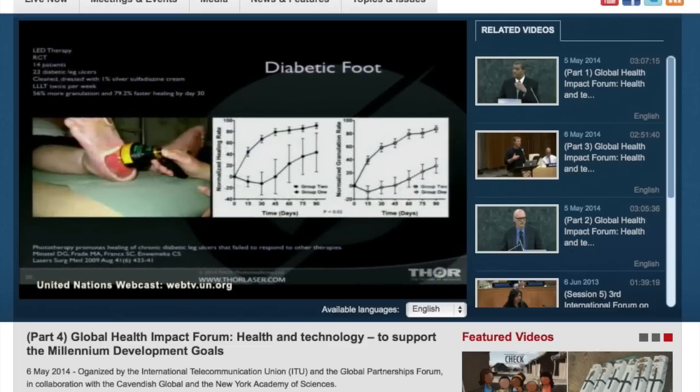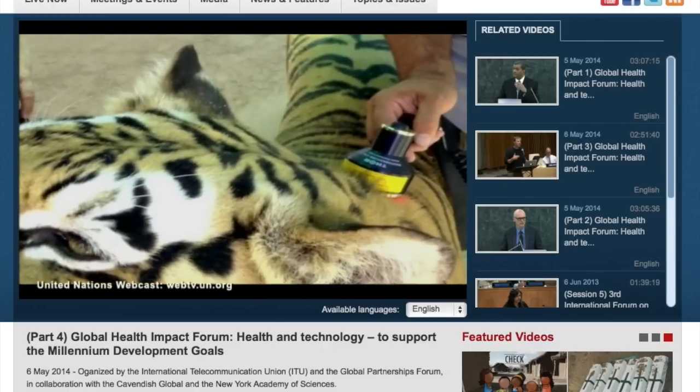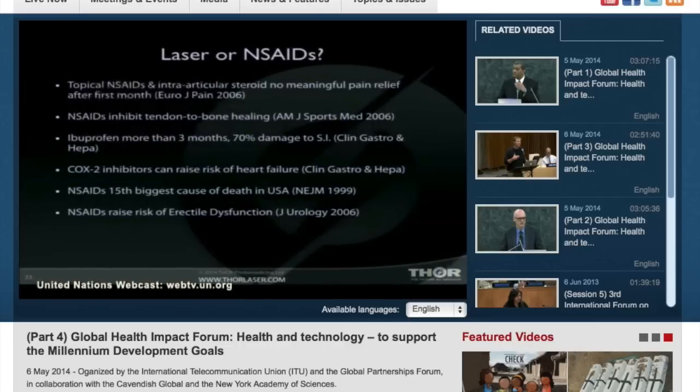There's controlled trials on all forms of non-healing wounds. This is a diabetic foot ulcer study showing improved healing compared with a control group. And by the way, it actually works on tigers as well. Anyway, neck pain. Neck pain, who here has neck pain? Yeah, that's fairly typical. About 25% of you, that's normal. You're going to be likely to be treated with non-steroidal anti-inflammatory drugs for this, and they don't work.